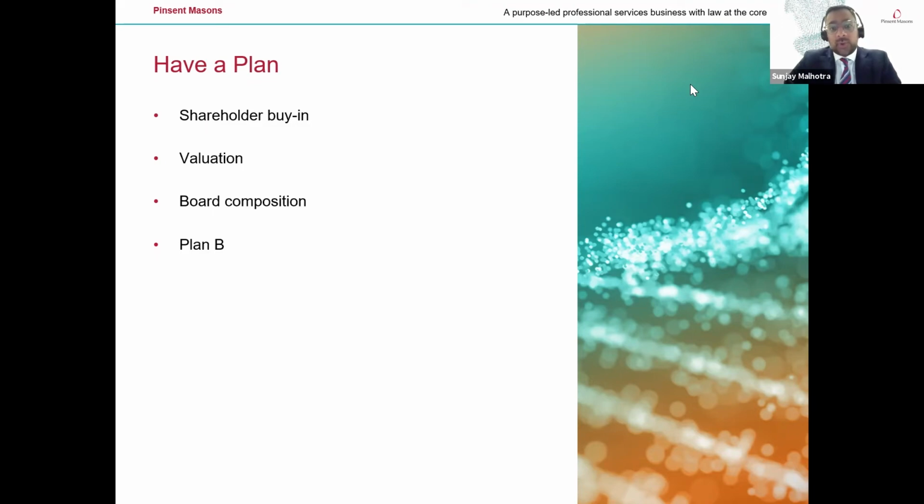Board composition. So the boards of most private companies pre-IPO typically comprise a mixture of executive management or founders and representatives of shareholders, typically directors appointed by the lead VC investors. Most of these appointments result from terms which are set out in shareholder agreements, but at the point of IPO, those shareholder agreements will fall away. So it's important to think in advance about the balance of the board, who you might want to appoint as an independent non-exec director, who will be able to provide the requisite experience having regard to the nature of the company's business, but also the fact that it is a public company.